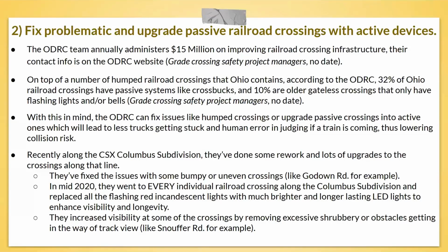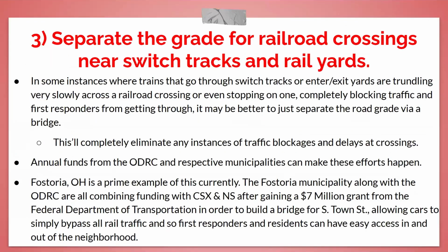My second idea is for the ODRC to be able to upgrade all problematic crossings, like with humps and stuff, and all passive railroad crossings into active ones. That way, this will mitigate issues and reduce any chances of train collisions. Finally, and mostly for rail yards, the ODRC can combine funding with city municipalities and other railroads to be able to build bridges to completely eradicate the issue of train blockages from slow-moving or parked trains.